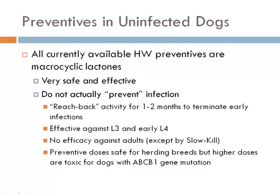The preventive doses are safe for all herding breeds, but the higher doses are toxic for dogs that have the gene mutation for ivermectin sensitivity. So you can give any of the currently available heartworm preventives to collies and Australian shepherds and not have reactions. But if you give higher doses, then you can actually have some fatal reactions in the breeds that are sensitive to this.